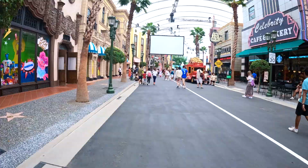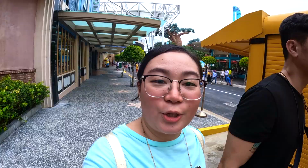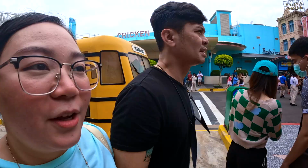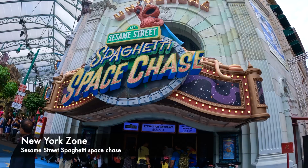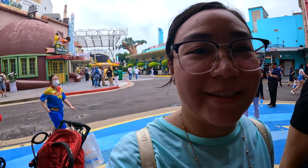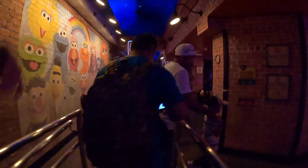There are a few different worlds here. So there's like a Sesame Street world. So we're going first to here in the Sesame Street area. We're going to Spaghetti Space Chase. Okay, let's go. I hear this one's really fun, especially for kids. So the ride. It's much faster with the express pass.